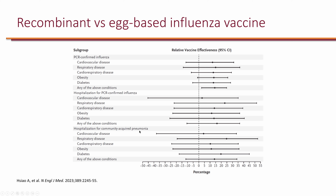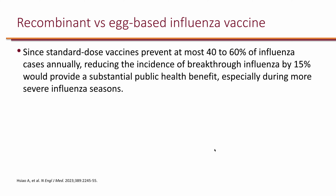And the last one is hospitalization for community-acquired pneumonia, not just for influenza. And again, no significant difference, but again, the point estimate is in favor of recombinant vaccine. So I will leave you with this statement. Since standard dose vaccines prevent at most 40 to 60% of influenza cases annually, reducing the incidence of breakthrough influenza by 15% would provide a substantial public health benefit, especially during more severe influenza seasons.